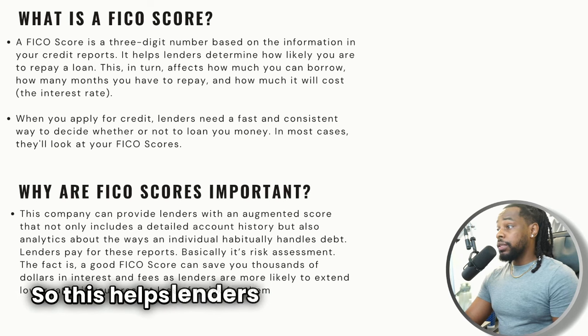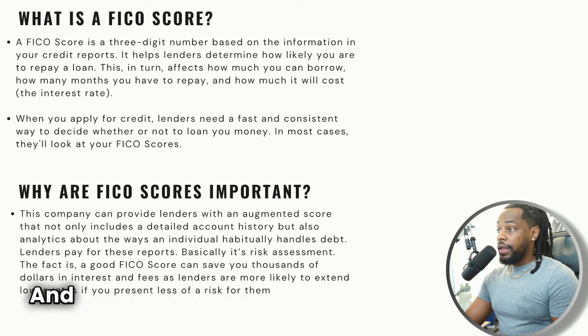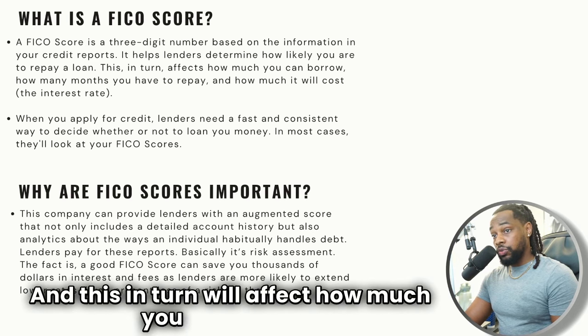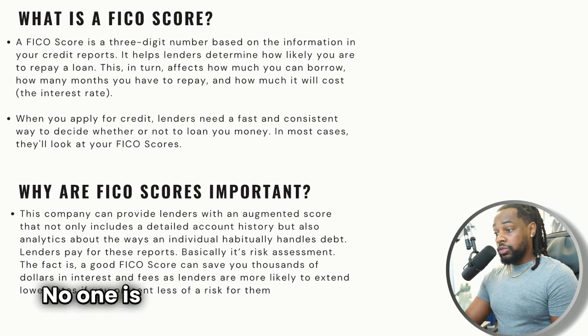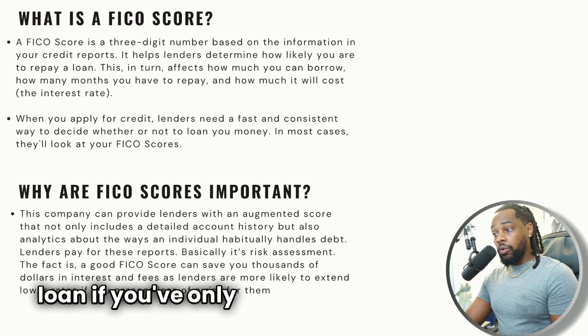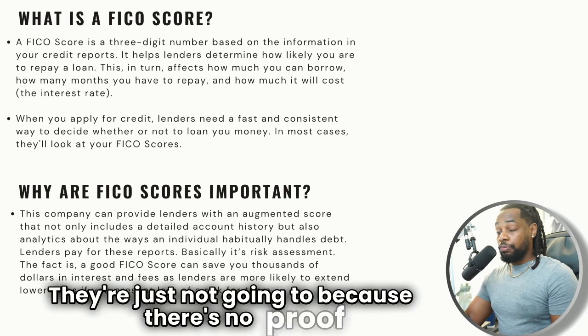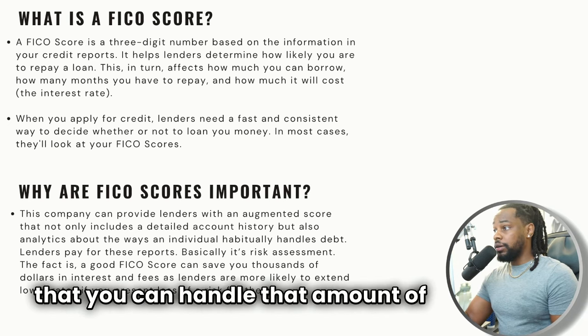So this helps lenders determine how likely you are to repay your loan, and this in turn will affect how much you can borrow. No one is going to let you borrow a $50,000 loan if you've only ever held a $500 debt. They're just not going to, because there's no proof that you can handle that amount of debt.